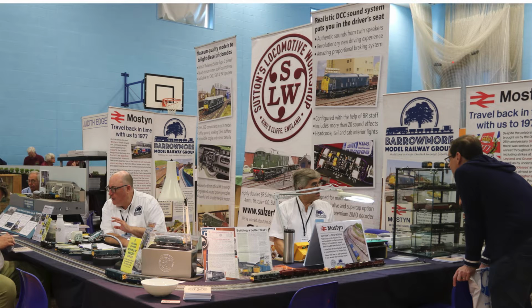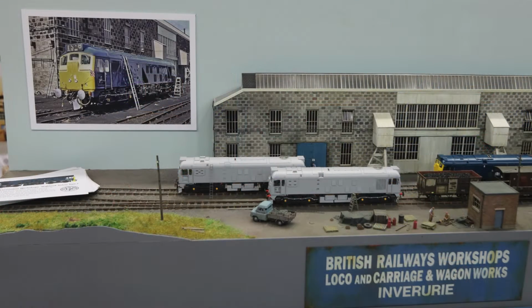Also on display were models for the Mostyn layout, built by the Barrowmore Model Railway Group, representing British Rail in 1977. At the other end of the stand, there is a small diorama, with Class 24s both decorated and undecorated.